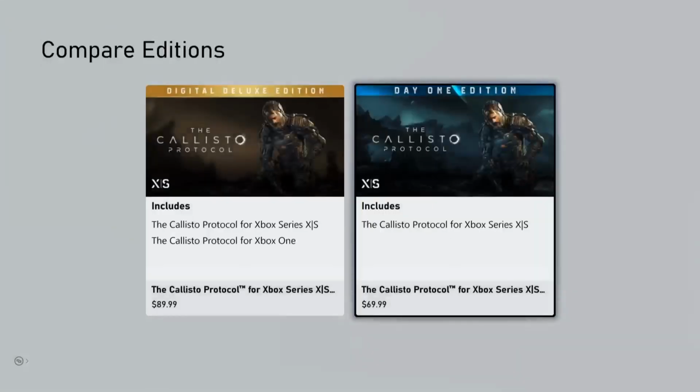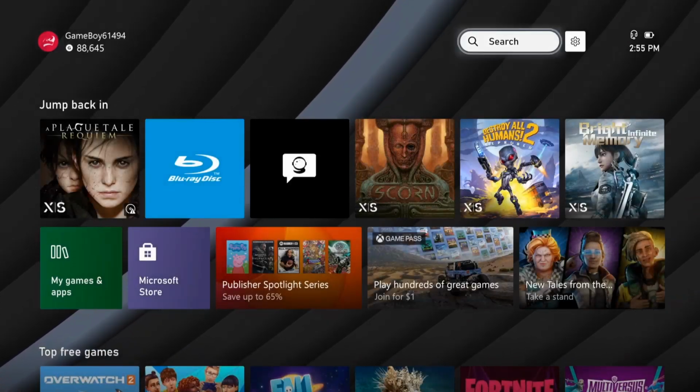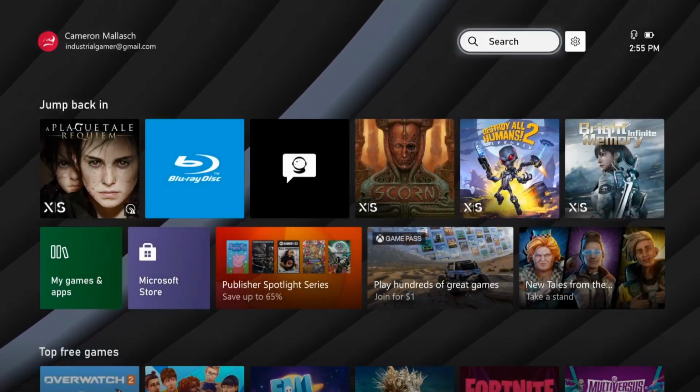And you can click into the game, which would bring you directly to the store to actually view the content at hand. And this works with all the content from the store as well. I would like to see it a little bit more robust.